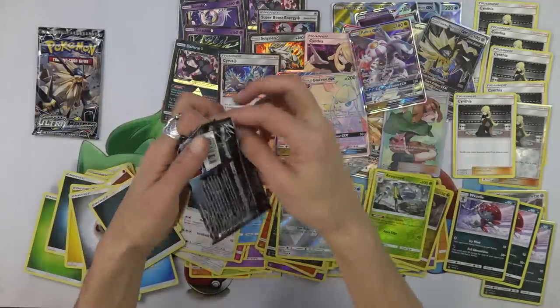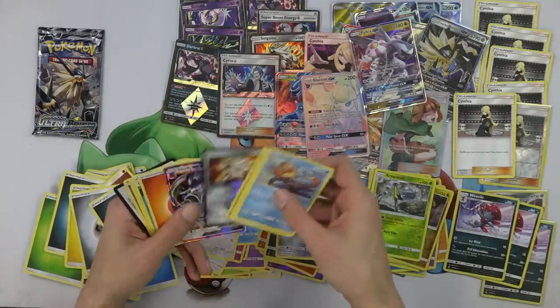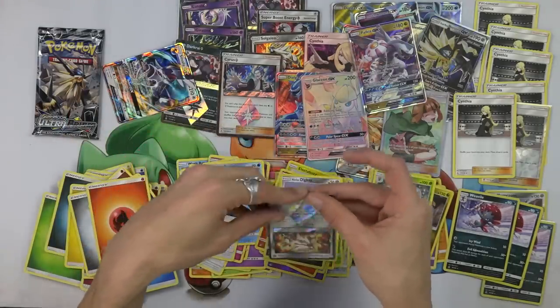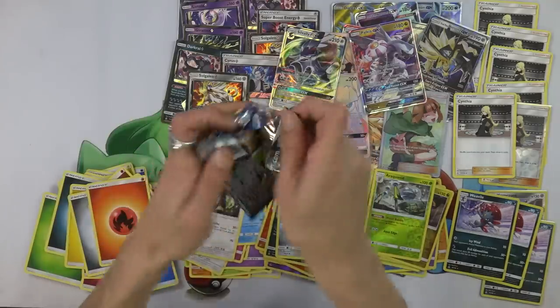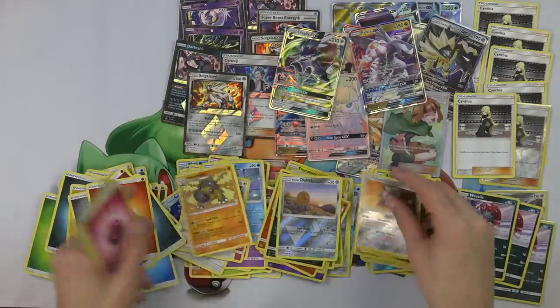So that's 4 ultra rares, 2 Weaviles, a Cynthia. I swear. Okay, there we go. Sabaleye and Sagaleo. I swear we've only got one of the prisms, but now we have at least 2. And it's a Sableye. So that's 5 ultra rares. There we go. That's better. Still wouldn't mind a Cynthia here.